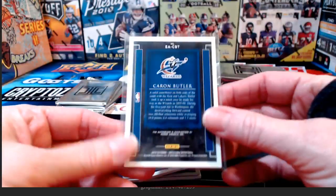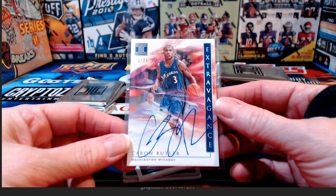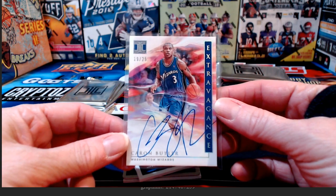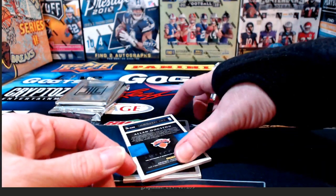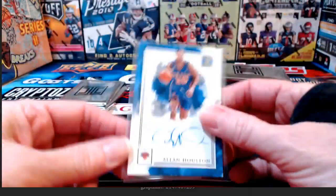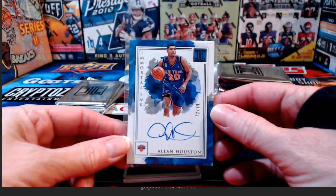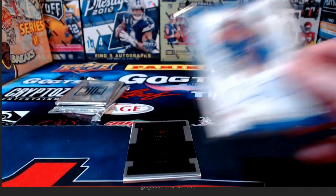The Wizards come out next. That's Caron Butler. And that's definitely a hard-signed autograph, and it is numbered to 25. Then we find Allan Houston for the New York Knicks, and it is numbered to 99. Really, all these in here should be hard signed.